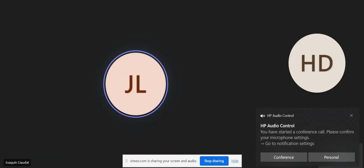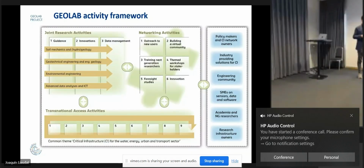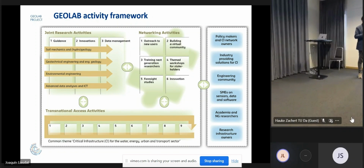The other one is joint research. So instead of each for its own, we develop further our research infrastructure as a group. And that's also what we're doing. And of course, the networking activity is very important to reach out and to organize these kinds of events, etc.